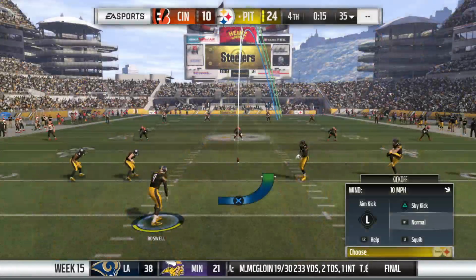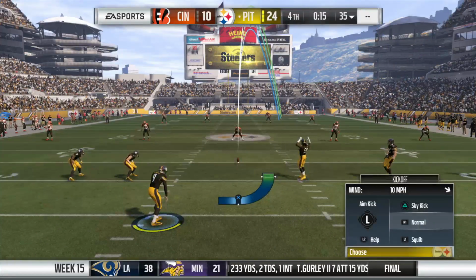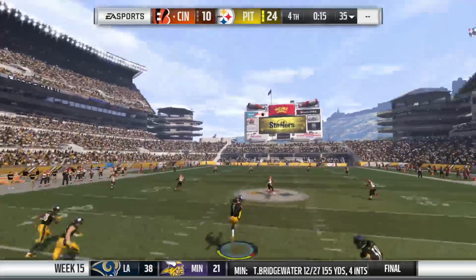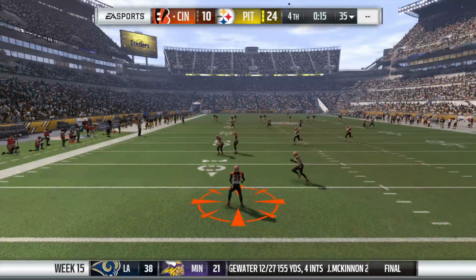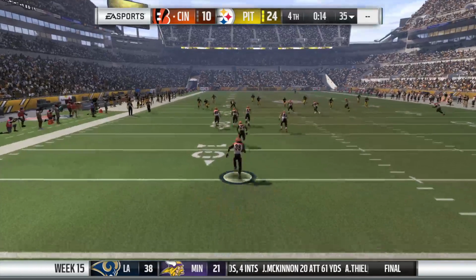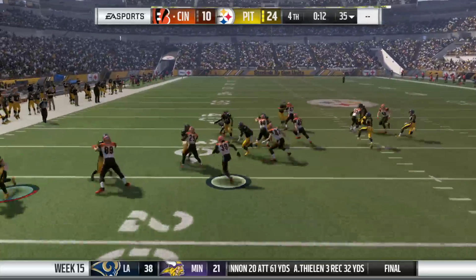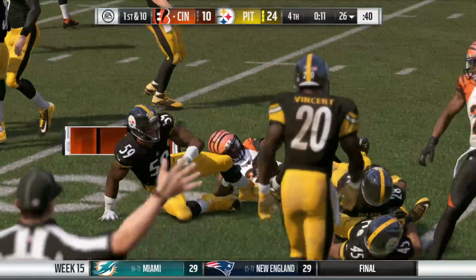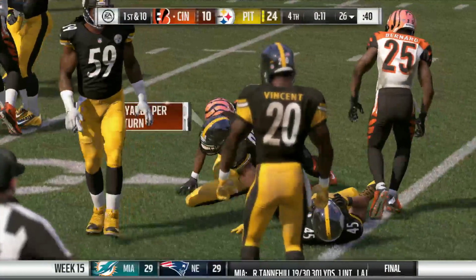So that drive, 4 plays. And it ends with a Le'Veon Bell touchdown run. Boswell now to kick it away after the touchdown. This is taken at the 3. And he'll take it up past the 25 to the 26-yard line.